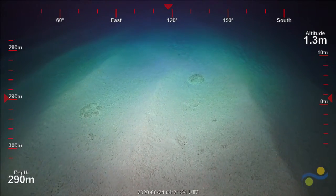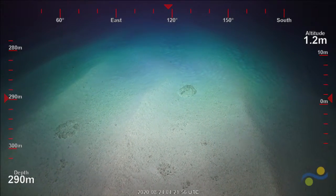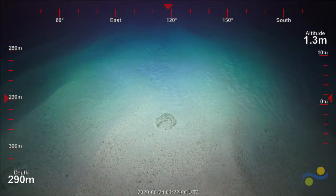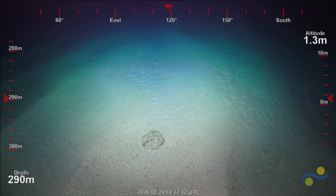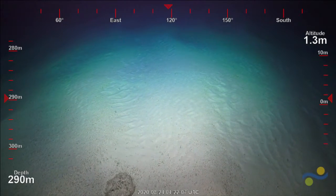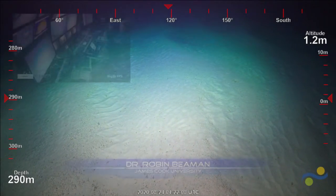We've still got a ways to go, haven't we? It's 291 metres. We're going to get right up into 100 metres if we can. We're still just slowly making our way ascending up this gradual slope.